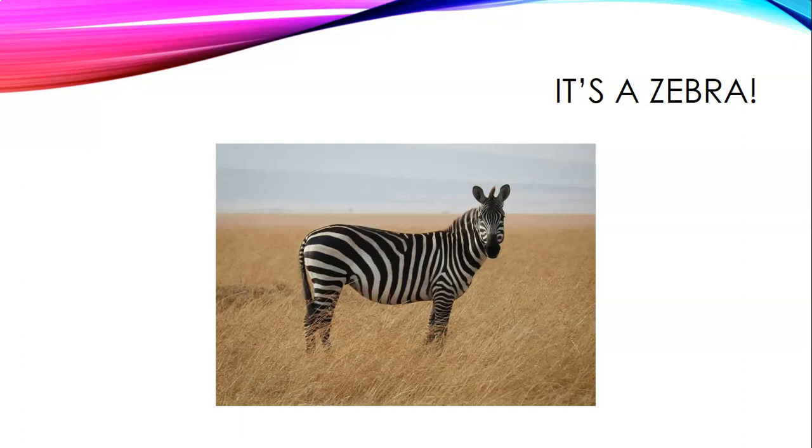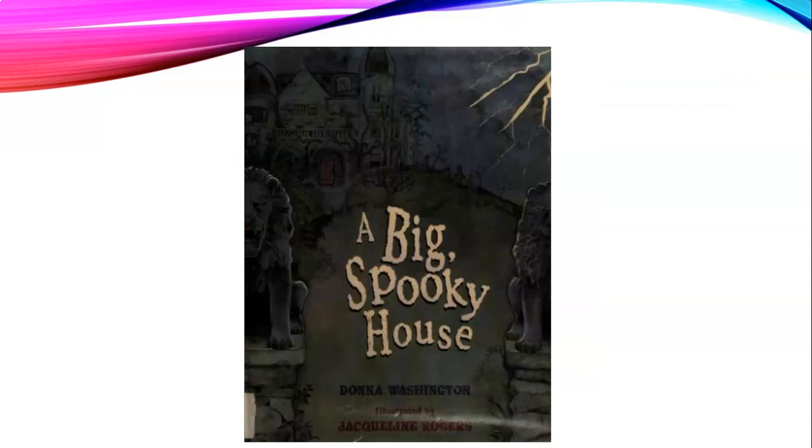But like I told you a second ago, we have a very special story today. This is called A Big Spooky House, and the author is Donna Washington, and it was illustrated by Jacqueline Rogers, which means she made the pictures. And these are some beautiful pictures in this story. Guys, I want you to pay attention to the pictures, but also maybe you've heard a story like this before. Maybe your uncle or a cousin or somebody told you a story like this, because this is a modern folktale, and I was super interested when I found that out.